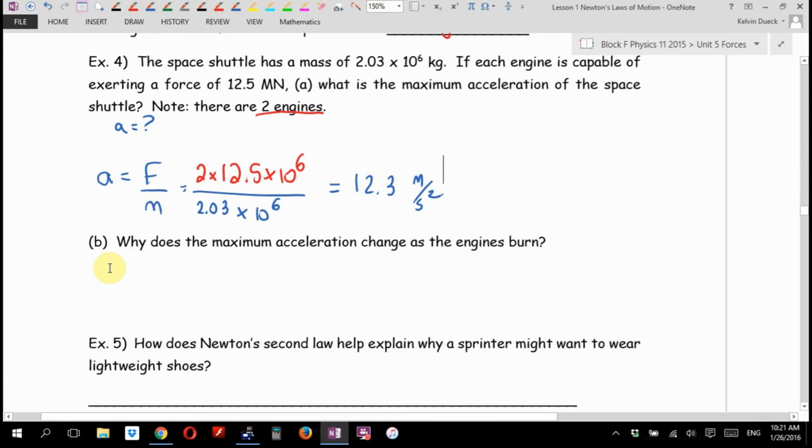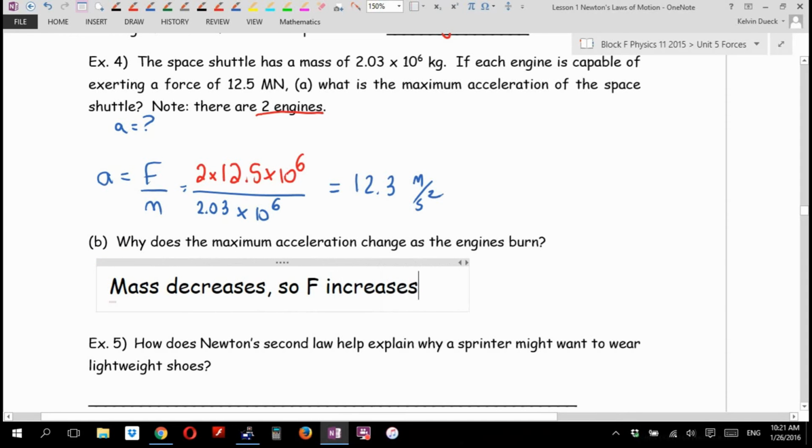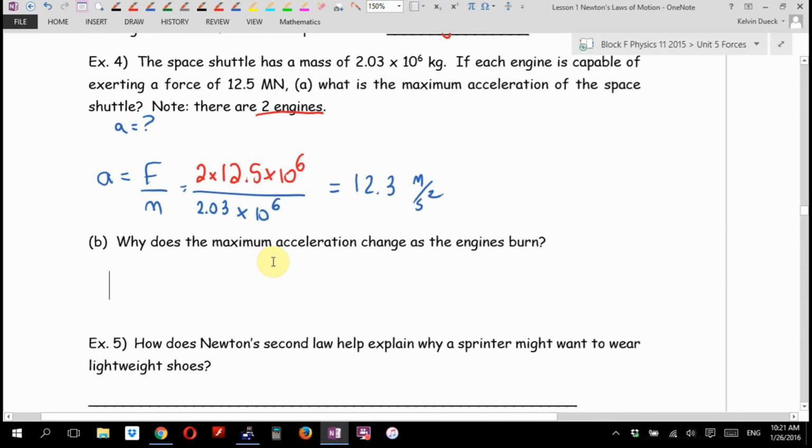But for what it's worth, mass decreases. Stop. Can I show you some good symbols? Don't write that down. Ready? Mass decreases, force. Can we use down arrow and up arrow for increases and decreases for the rest of the year? That's a good shorthand.